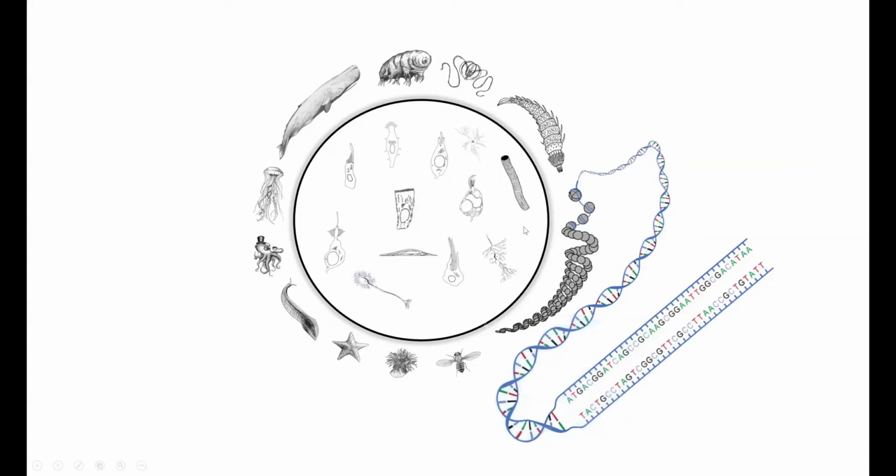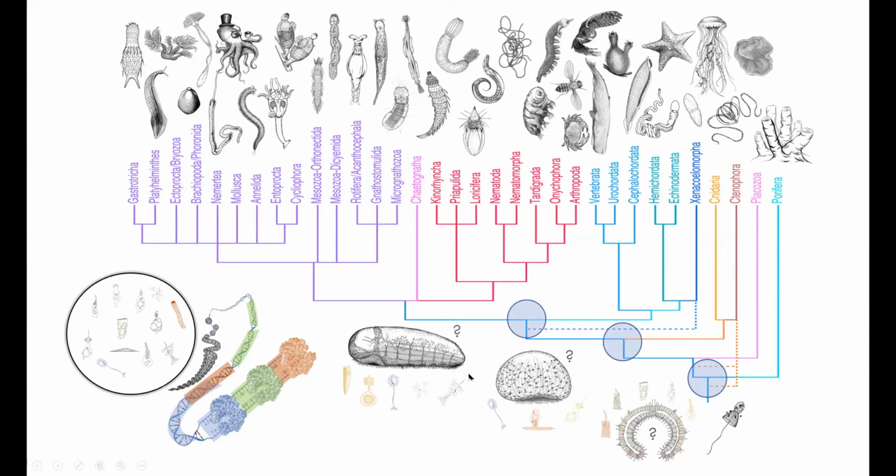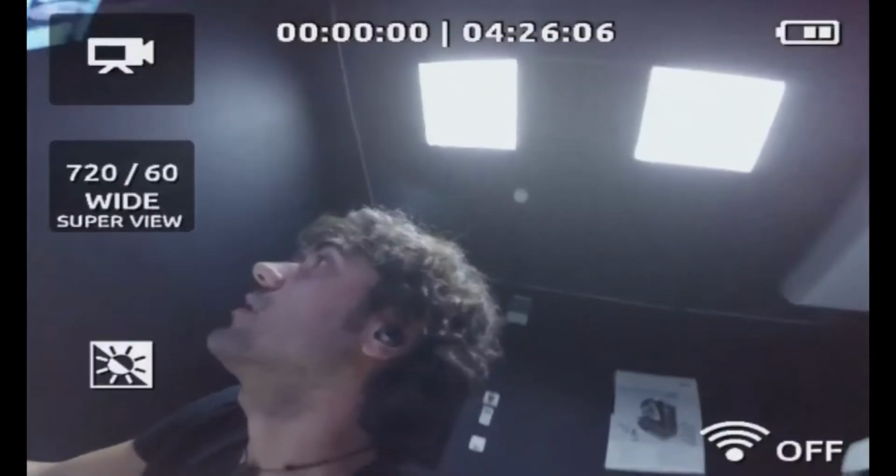And so we study all these regulatory mechanisms, and we try to compare them across all the species in order to understand, for example, what equivalent cell types have in common in all these species, if they had a common origin in the past. And so this is how we try to understand the evolution of cell types. And now I will just show you, let me switch to the other camera.